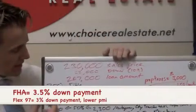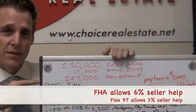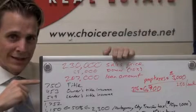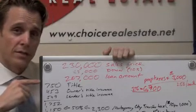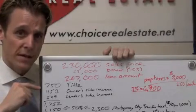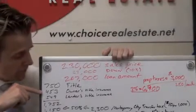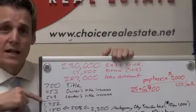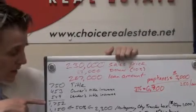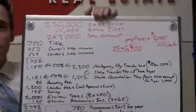Okay? Just breaking it down, title fees, if we simplified things, are going to run you about $750. Now, if it's a real estate owned property or foreclosure, it can be up to $1,200, maybe $1,300. Now, this is all simplified into one fee to include all title fees. So $750 for that. Owner's title insurance, very important you get that. $453. $549 for the lender's title insurance. So we're already at $1,752.